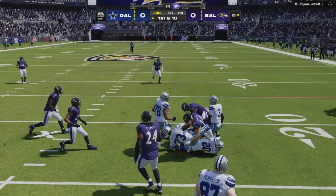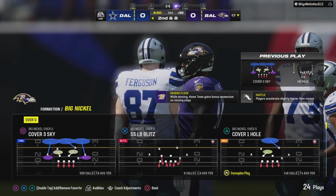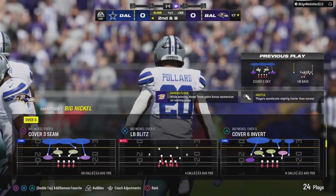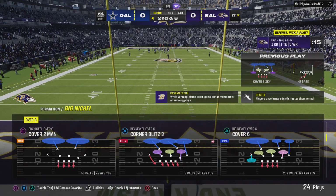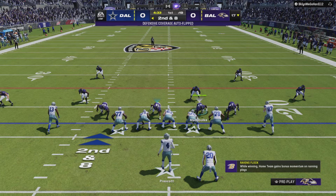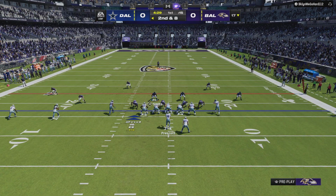So the drive's going to start with Pollard. And nothing much materializing there on the first down run. He'll get a couple, and that's it. Well, any lane that might have been open there was closed pretty quickly, and that was because the defensive front, they won that battle at the point of attack at the line of scrimmage. They used great leverage, held their spot, and stacked him up.